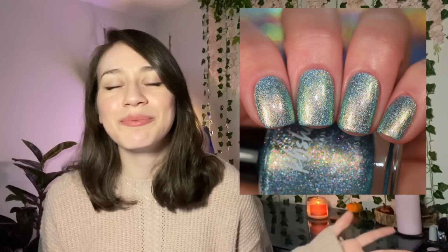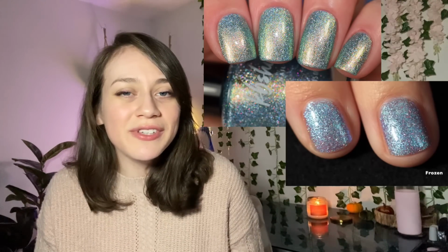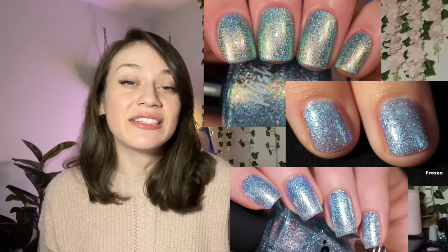The other one that I thought was super, super beautiful was called Skating By, and I mean, no words, it's self-explanatory. Another beautiful, icy, winter, magical kind of shade, but it low-key reminds me of Kathleen Co's Frozen or ILNP's Elsa, which I already have, so I don't need that many icy blues in my collection, but man, is it so pretty. Ugh. I love it.